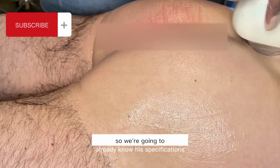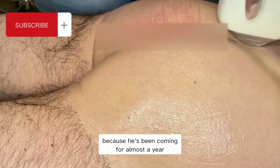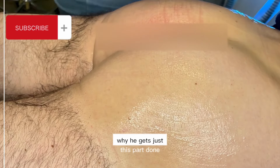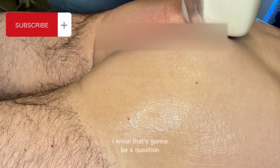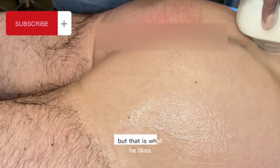So we already know his specifications because he's been coming for almost a year. As you can see, it's super clear. Why he gets just this part done, that is not our concern. We are here to do services. I know that's going to be a question of why he didn't get his legs and get the buttocks, but that is what he likes.